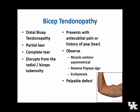Biceps tendinopathy, more common that you'll see a biceps tendon get torn, but you can get biceps tendinitis. A complete tear is going to cause one of these little Popeye signs. You can tear it proximally or distally. Probably distal is more common. Proximal is more with shoulder pain. They might even feel or hear a pop when it actually happens. Looking for asymmetry. A lot of times if it's acute, it'll be black and blue. So it's pretty easy to pick up.